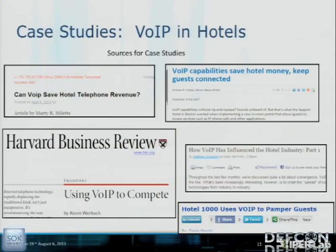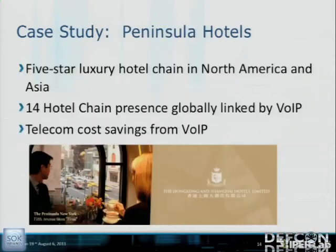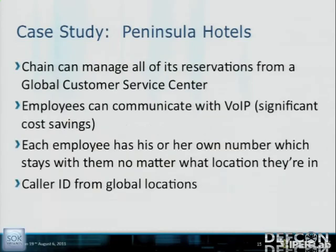Let's talk really quick about some case studies of VoIP in hotels. Peninsula Hotels, a 5-star luxury hotel chain, 14 hotels globally linked. The basic thing was telecom cost savings. They used their global customer service center to handle all the calls and had some cost savings there.